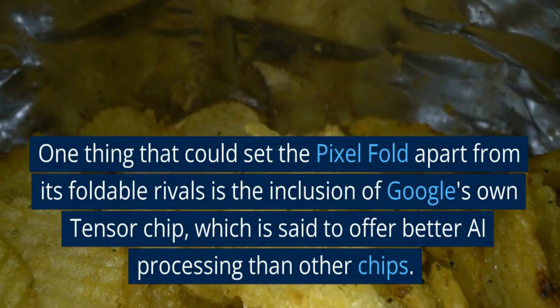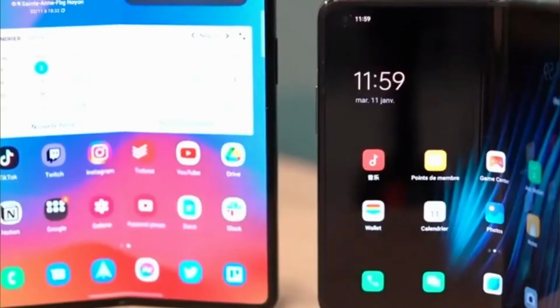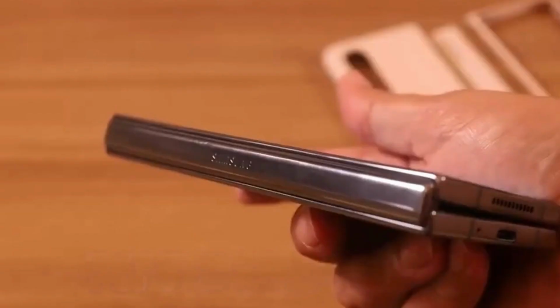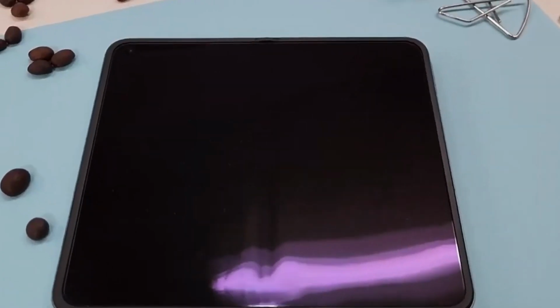One thing that could set the Pixel Fold apart from its foldable rivals is the inclusion of Google's own Tensor chip, which is said to offer better AI processing than other chips. That could give the Pixel Fold an edge in areas like camera performance and voice recognition.